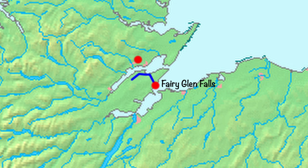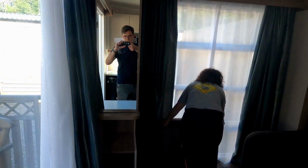After exploring Glen Falls, we made our way to our accommodation for the night at Blackrock Caravan Park, where we had a luxury glamping pod.